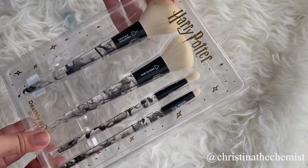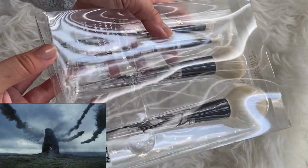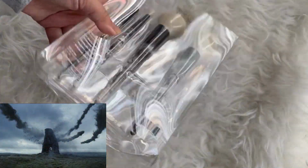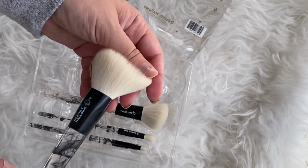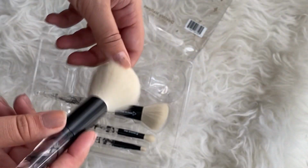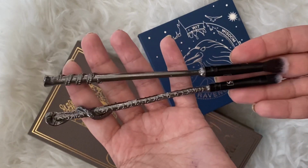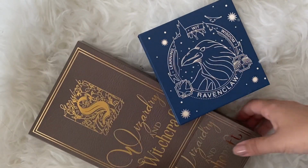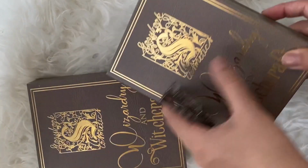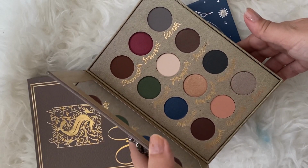Now let's talk about the rest of the Harry Potter collection, namely this brush set. The smoky handles are inspired by the way the Death Eaters fly in the Harry Potter movies, and they leave a trail of smoke behind, though the handles don't look exactly like smoke. It retails for $25. They're very soft to the touch and seem to be good quality for an Ulta collaboration compared to, for example, Storybooks Cosmetics, which came out with Harry Potter inspired brushes and shadows. I would say those are actually much better, but they couldn't get the licensing.